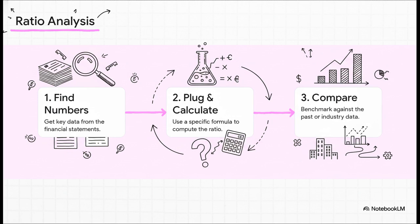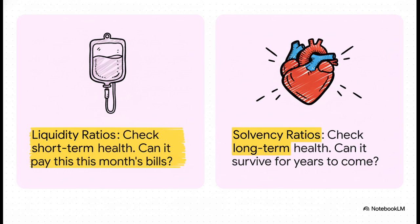A number all by itself means almost nothing. You have to compare it to how the company did last year or how its competitors are doing to get any real insight. And these ratios help us check different kinds of health. So, liquidity ratios, they're all about short-term health.